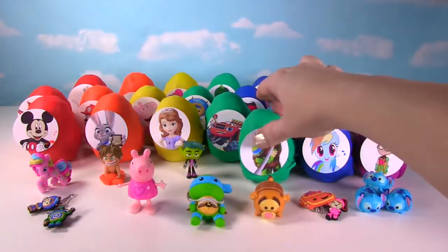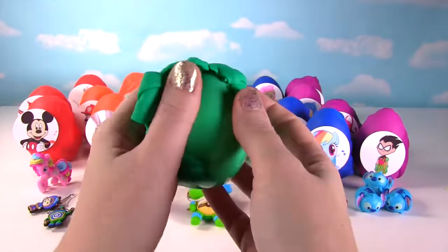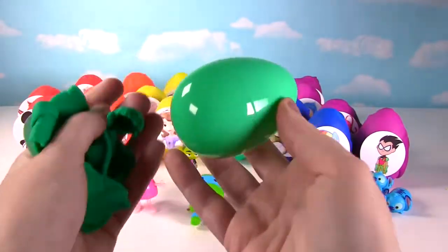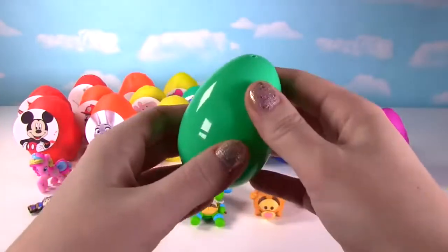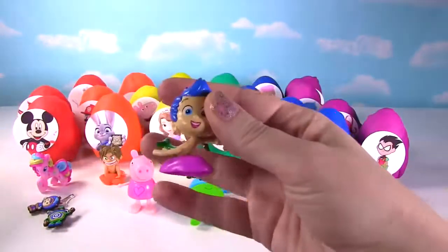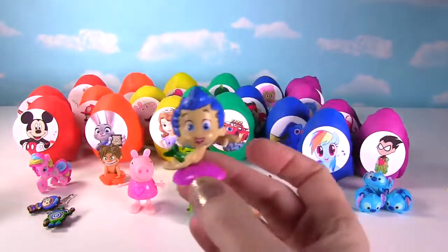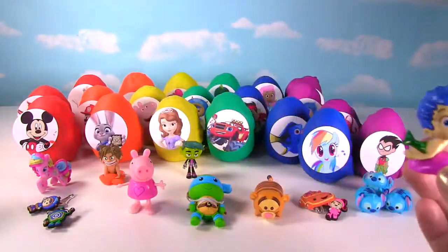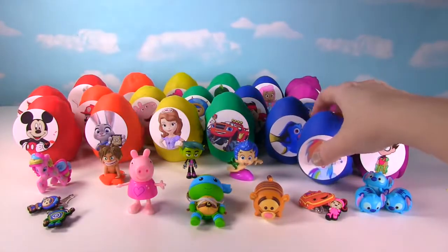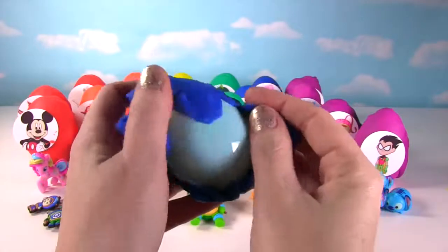Time for Leonardo. Well, we already found Leonardo in an egg. Let's see what's inside of this egg. Doesn't sound like a slime egg. Phew. Aww. It's Gil from Bubble Guppies. Swimming along, swimming along. Time for Rainbow Dash. Let's see what's in Rainbow Dash's egg.